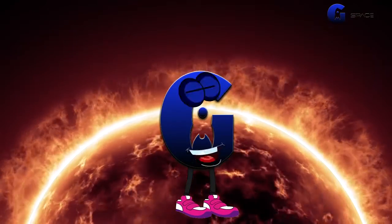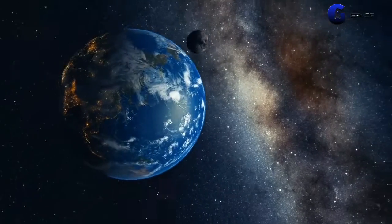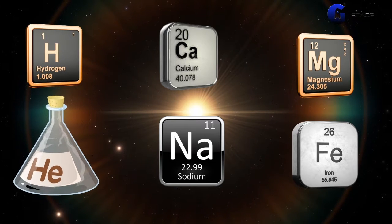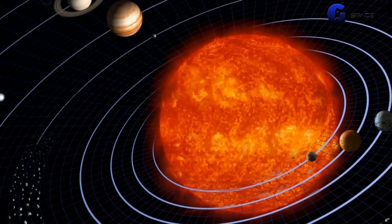What is the Sun made of? The Sun is made of hot gases, containing many of the same materials we find here on the Earth. These materials, called elements, include hydrogen, helium, calcium, sodium, magnesium, and iron.